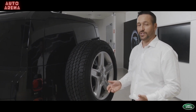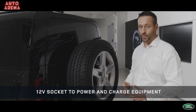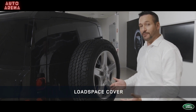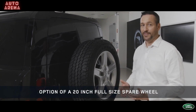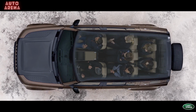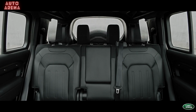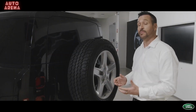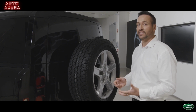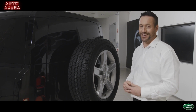You have a button to lower the car for easy storage, a 12-volt socket to power and charge equipment such as phones, tablets or even a small fridge, load space cover, hooks in the load space, and the option of a 20-inch full-size spare wheel. The 5-seat variant features a 40-20-40 split seat, while 110 models with 5+2 seating feature a 60-40 seat with tip and slide function. All seats are electronically operated and the rear seats fold flat to give you a large load space, perfect for those weekend adventures.